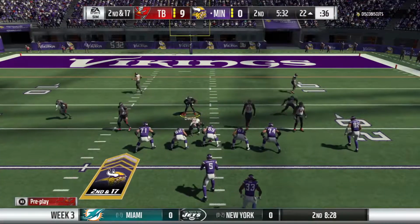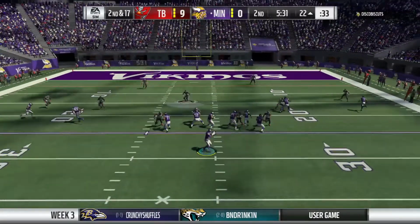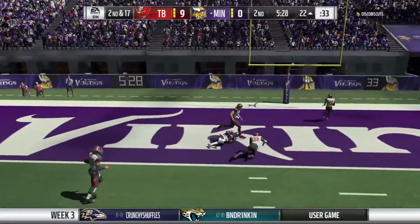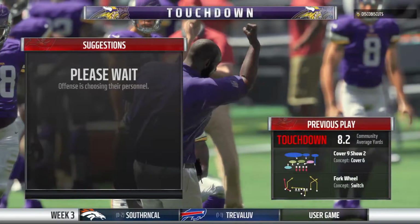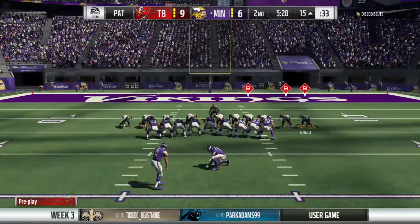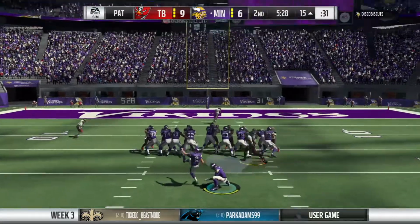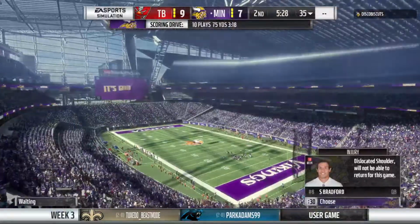So Sam Bradford forced to leave this ball game. And they'll turn things over here to the backup to see if he can dig him out of this hole. And that'll be caught by Diggs for a Minnesota touchdown. Stephon Diggs, his 3rd touchdown now on the year. And the Vikings have made this now a one-score game. And they're back within a couple at 9-7 now.